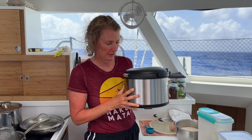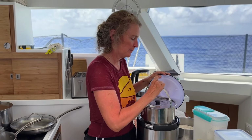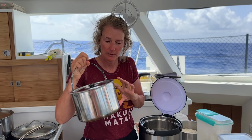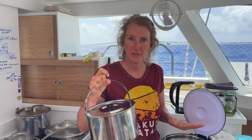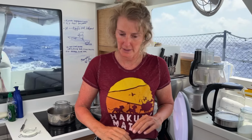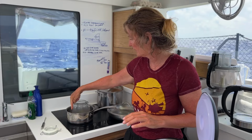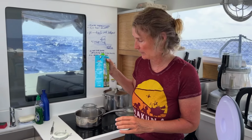Your thermal cooker, because inside you do your one pot meal in here. Bring it to a boil for 15 minutes and put it in here for 1 hour, and then you're good. So what I'm going to try right now is to make yogurt in here. So I have water boiling or heating up in here. I'm going to add my milk.